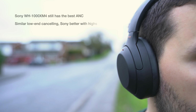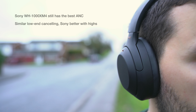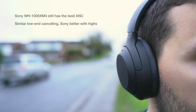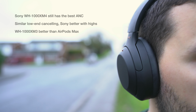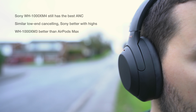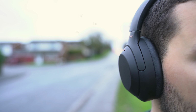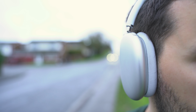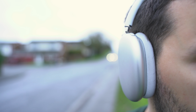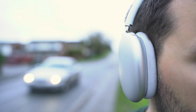The performance is similar with lower frequencies, like the hum of an air conditioning unit, but Sony's M4s perform much better with higher frequencies, and generally blocked out more sound than the AirPods Max. Even Sony's Mark III headphones perform slightly better, although you could make a strong argument for Sony occupying the number 1 and 2 spots for ANC, so I'd place AirPods Max just behind these two for performance. Perhaps Apple are factoring in phone call performance to their bold claims, since this does still use noise cancelling technology, and the phone call performance is very good. But as impressive as the ANC performance is, it doesn't take the crown away from Sony.